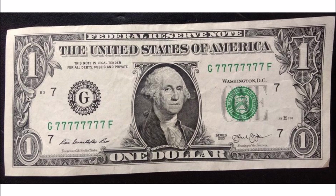They're very hard to come across, but of course, in almost every series, there's at least 1 or 2 or a handful, and it would be something that would, for example, with this $1 note, gather almost $4,400 at auction for its block repeater of 7s.